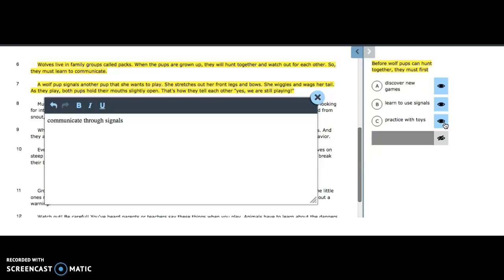Okay, C. Practice with toys. It doesn't talk about toys in this section at all, so I'm going to keep going. Finally, know how to race. Doesn't talk about racing here, just talks about playing. So I think my first instinct, learn how to use signals, would be my answer. All right, that's how you would use covering the answer choices. You generate your own thinking and then see which one best matches your thinking.